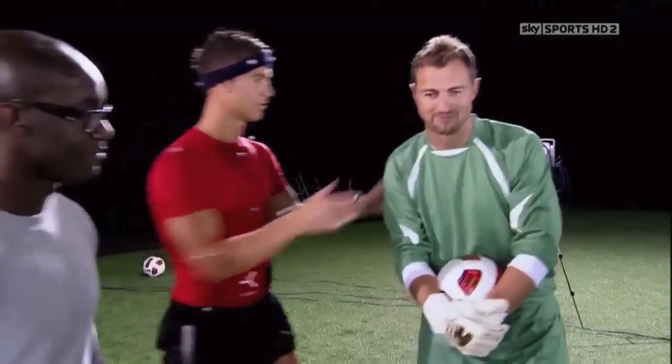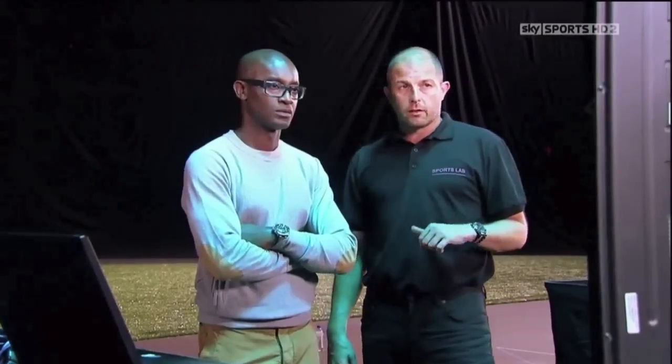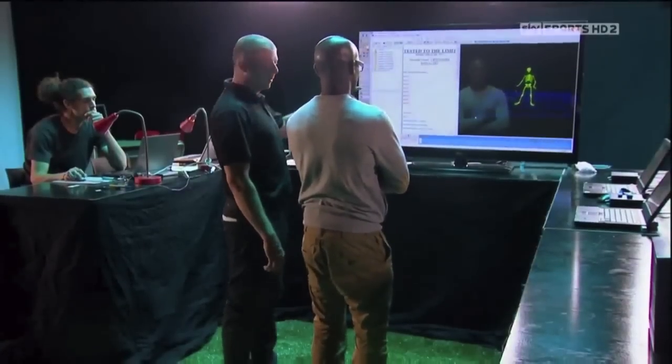It's difficult because the ball moves a lot. I think sometimes it makes goalkeepers scared when you see Cristiano coming. Brilliant, well done, Josie. So this is what Dudek would have seen in goal. This is perhaps the cues that he might get to pick up on.